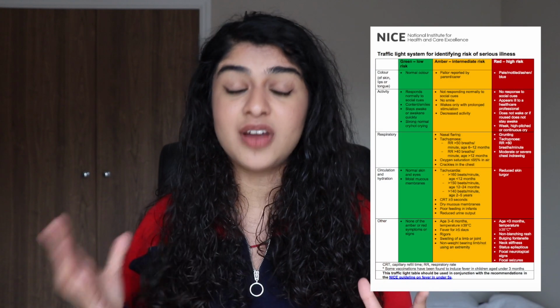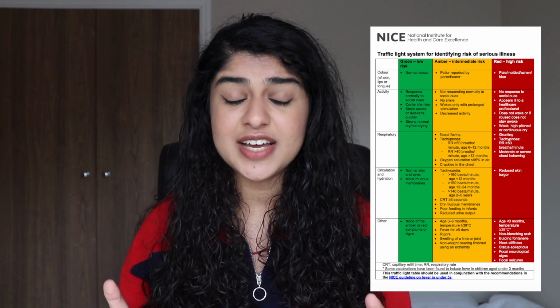I know in my exam, it's very likely that I'm going to be asked about how to manage a febrile child, so a child who has a fever. And there's different criteria, which means that they're low risk, medium risk, and high risk. And there's a really nice table by NICE, with NICE guidelines, which summarizes all the different criteria. So I know for sure this is one of the things that I'm going to have on my table during the exam.